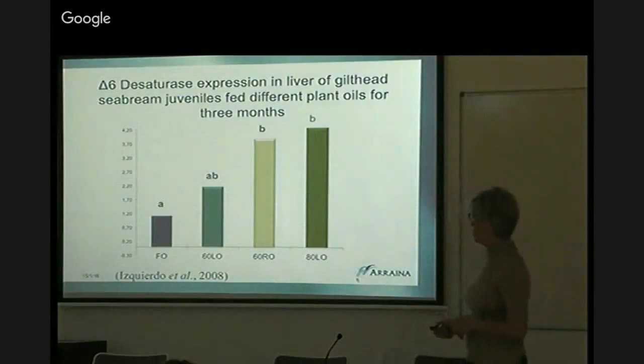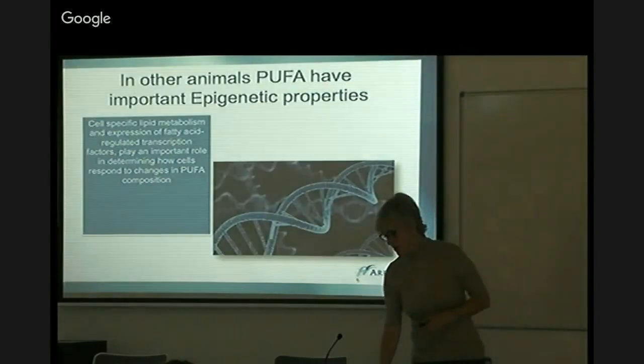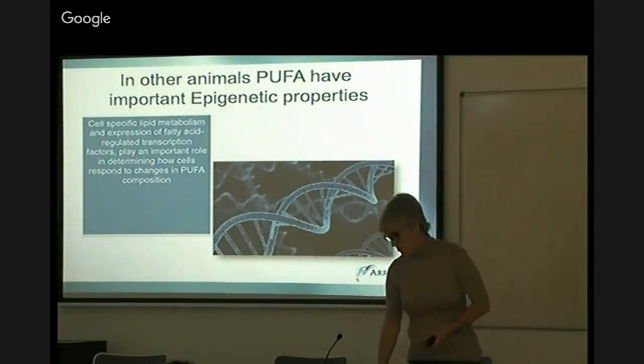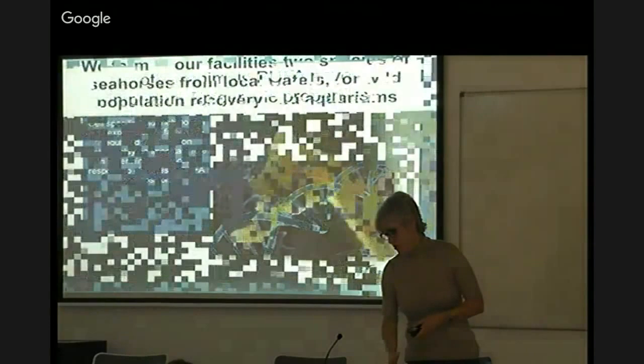Similar results we also got in a RAFOA project when we fed the juveniles with fish oil, and you see that there is an inhibition of the expression of this enzyme, whereas the expression of the enzyme is promoted when we increase the levels of the precursors in the diet, which are the 18:2 and 18:3 fatty acids. As I was mentioning, in other animals PUFA have important epigenetic properties, and for instance, cell-specific metabolism and the expression of fatty acid regulated transcription factors play a very important role in determining how the cells respond to changes in the dietary PUFA or in the tissue PUFA content.